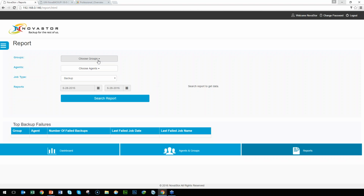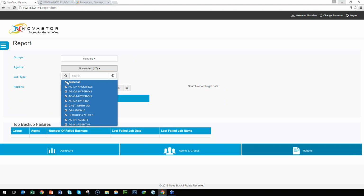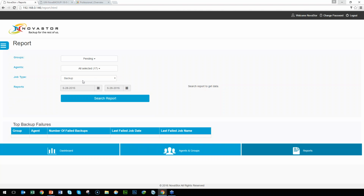Reports here on the left side is going to show you the ability to basically print out a real-time report of all your backup job status. So I can simply go to groups here, select my group. I'll just say pending, because that's where most of the computers are going to be until you put them in the groups. So choose the pending group, choose the agents. In this case, we have a bunch of them. We're just going to say select all here, and that's 17 total.